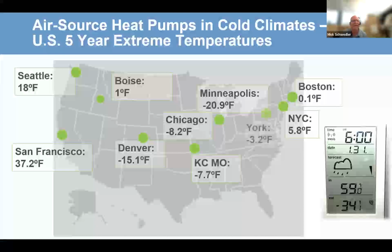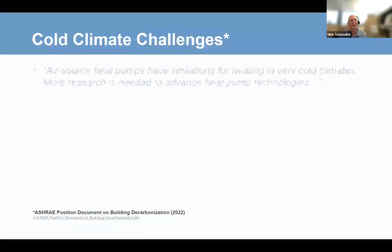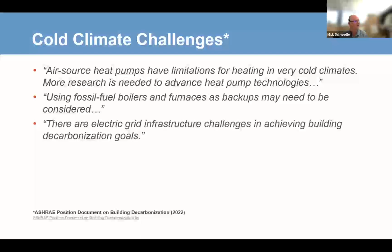So again, the discussion to have with the building owner. Cold climate challenges is ASHRAE has a group that has looked at this. The first is in cold climates, we need to advance heat pump technologies. We can't do it with what we have today. Next, some people want to fully electrify, and think that by saying it, the laws of physics can be violated. We might need furnaces as backups until we get to all the heating equipment that we need.